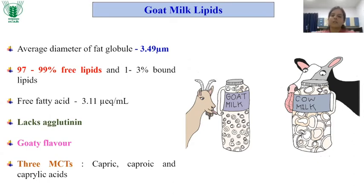However, we have a major problem with goat milk, that is the goaty flavor. Goaty flavor is because of the presence of a higher amount of medium chain fatty acids, mainly capric acid. The scientific name of the goat, Capra hircus, is derived from this. Capric acid, caproic acid, and caprylic acid are the three main medium chain triglycerides present in goat milk, and these are responsible for the goaty flavor. So now researchers are trying to minimize the goaty flavor so that we can provide consumers a product with normal, acceptable flavor, but with beneficial, therapeutic properties.